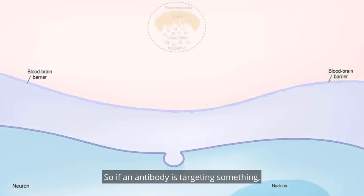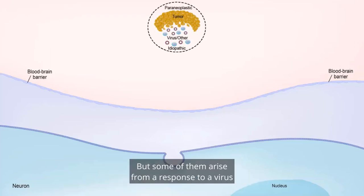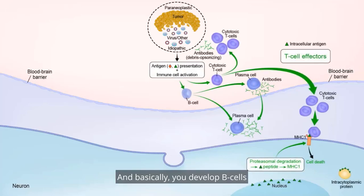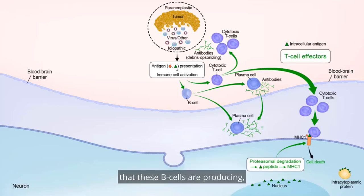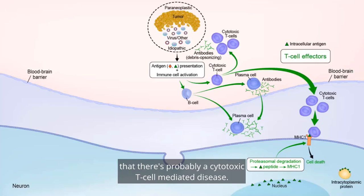So if an antibody is targeting a protein or an epitope of a protein inside the cell, these antibodies are generally indicative of tumor. So the classical paraneoplastic disorders, but some of them arise from a response to a virus or some other trigger. And what happens here is that these proteins are brought to the lymph node by the dendritic cells and presented to the immune system. And basically you develop B cells that recognize these epitopes and pump out antibodies. And these are the antibodies that we detect when you send in the serum. And then the patients also develop T cell responses, as you can see here. Now remember that these antibodies that these B cells are producing, because the proteins are inside the cell, these antibodies are not pathogenic. They're just telling you that there's something going on, and they're telling you that there's probably a cytotoxic T cell mediated disease.